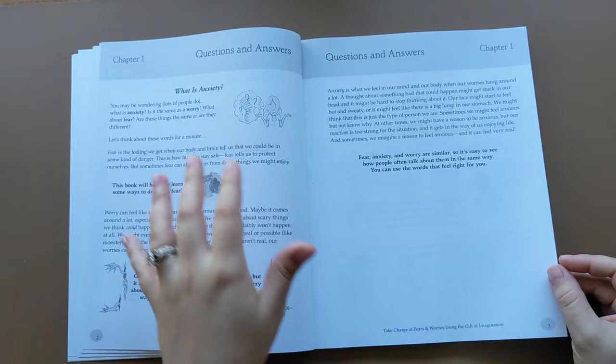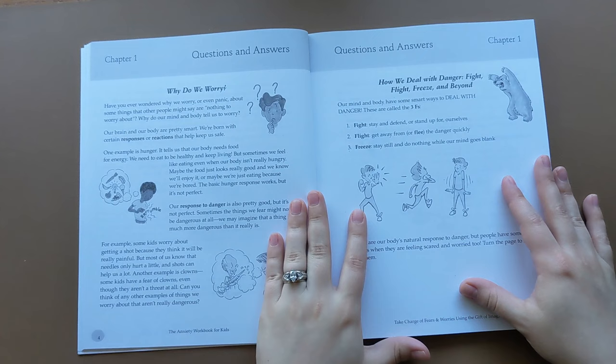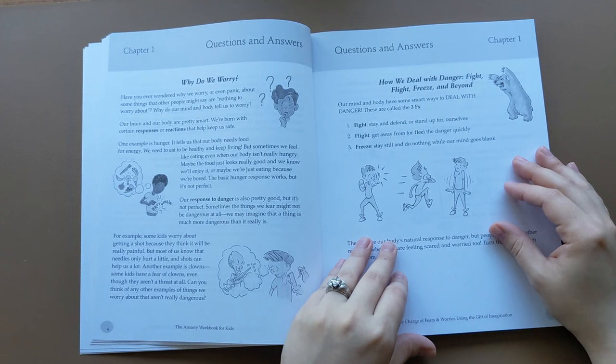Now, just based on the text and the layout of the book, I feel like this is geared towards a slightly older audience than the first book. I couldn't find an age range on or in the book, but I do feel like this book is geared more towards a parent and child sitting down and reading this together rather than the first book, which I feel like you could potentially have your child read independently.